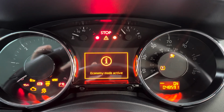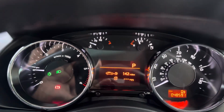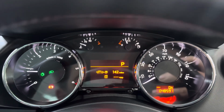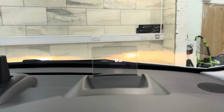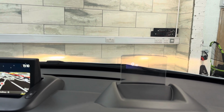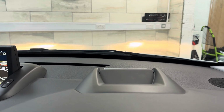48,591 was the mileage there. Just start it up. As you see, no warnings, no funny noises, nothing to hide from us. We've got head-up display. You can switch that off. Blowers work, as you can hear there. Yeah, you can change the head-up display and have it on or off, change your information, etc. It's all working.